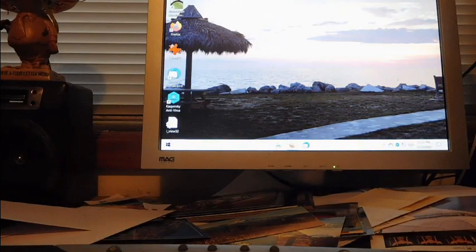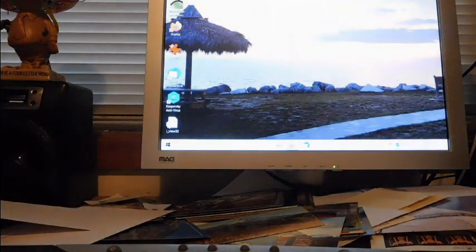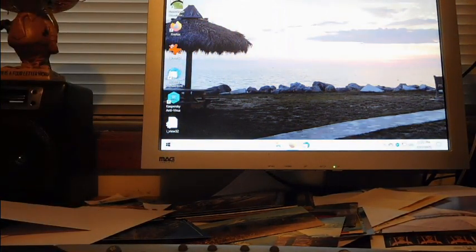I have Al or Rube Walker. I believe it's Rube Walker. Not in the greatest condition, but that's pretty good for a '57. There's some stuff on the front here. That's old wax. I believe I might be able to clean that off and improve the condition by a lot.